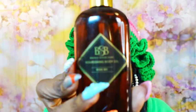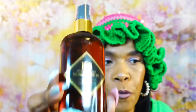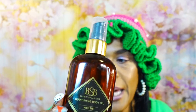And then I dried my body off completely this time because I wanted to go in with this body butter. And the reason that I wanted to go in with this body butter is because I wanted to mask this fragrance just a little bit. This is not one of my favorites from Brown Sugar Babe, and this is the reason why. It's not that it's not a beautiful fragrance. This is Kiss Me, which is inspired by Bulgari Bacciami.